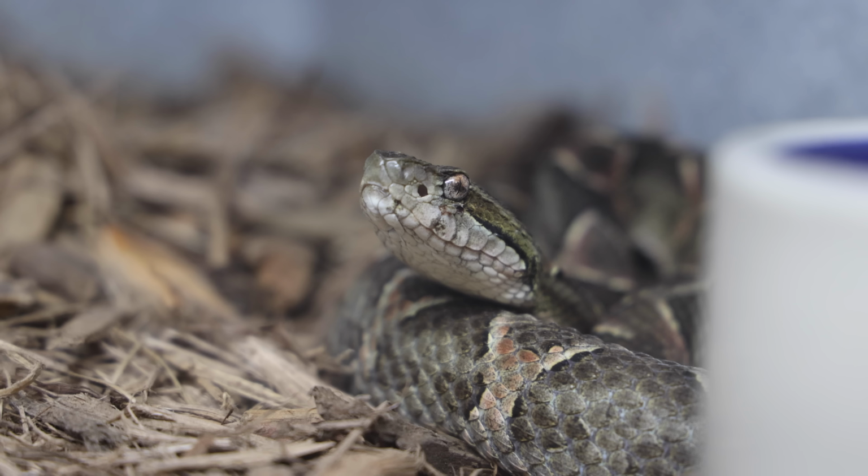So this is War Turtle, our common snapping turtle. She was also a rescue. When we got her, she was triple the weight that she is now. Thank God. She's still chunky, but she's doing a lot better.